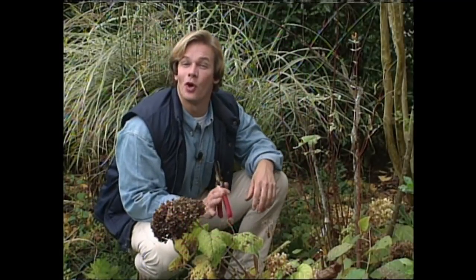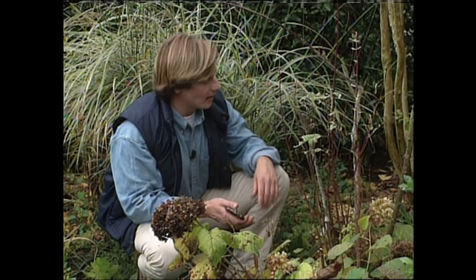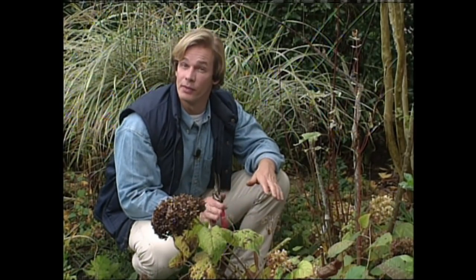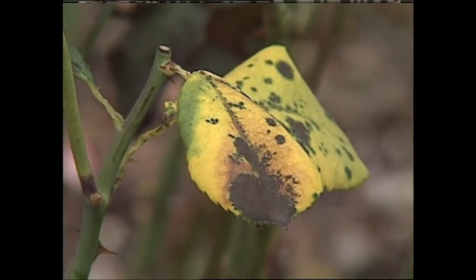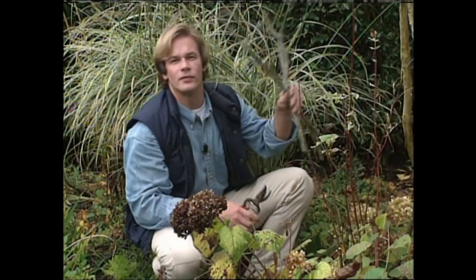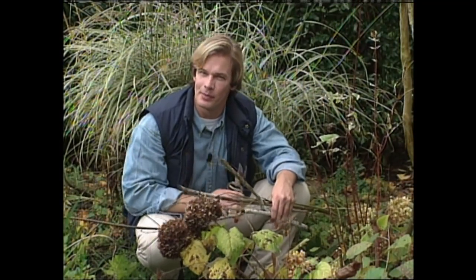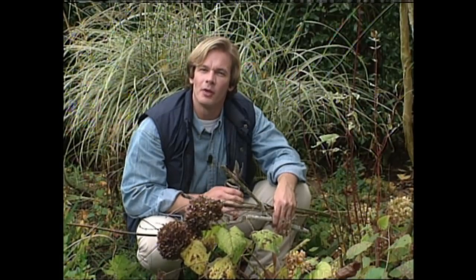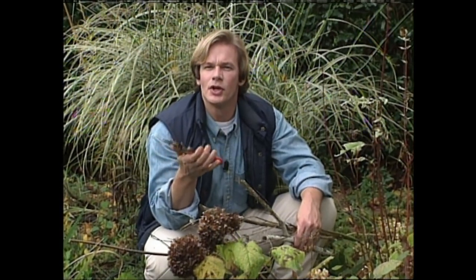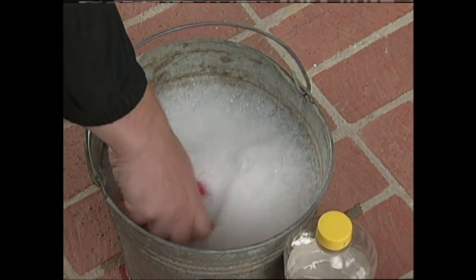Now, there are some things you don't want to come back in your garden, like diseases and pests. If you find problem areas like this, remove them. This even goes for the leaves of your roses that are afflicted with black spot. As you remove diseased materials, don't throw them in your compost bin. This will help keep you from spreading the problem around your garden next year. Now, if you're using pruners on infected materials, you might want to clean them by dipping them in a household disinfectant.